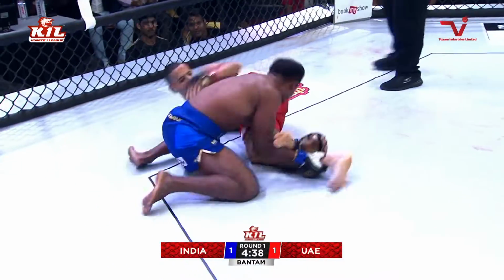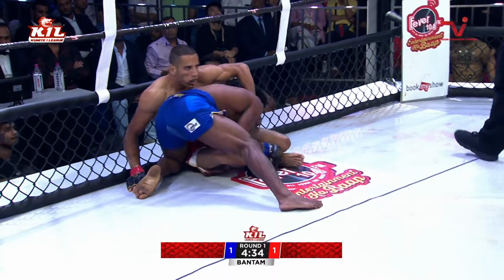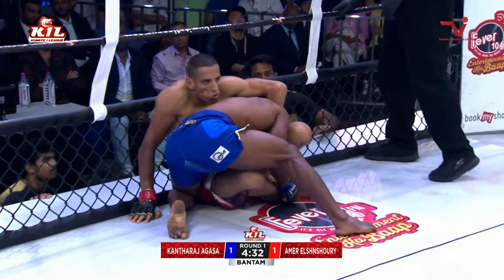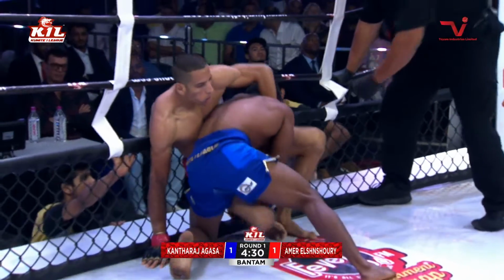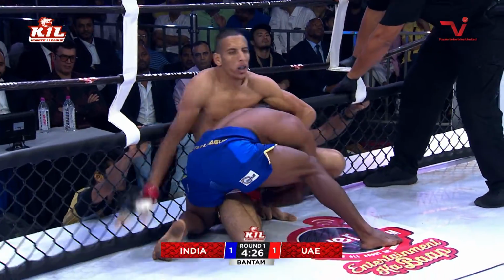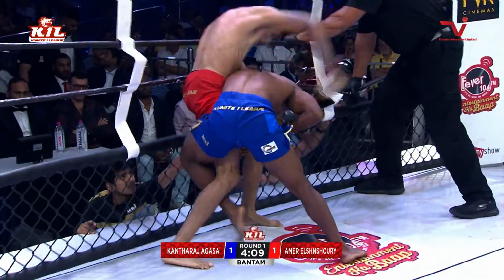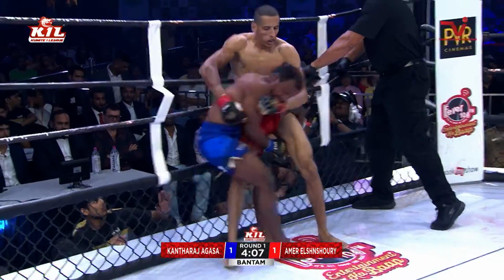Trying to scoot out the side, get away. Agasa's holding onto that foot. Now Amer's up against the fence. He can actually lean against the fence here, use it as base, pull him up, let go of the head. There you go. Amer in a good position here. Yeah, could actually come out and take the back.